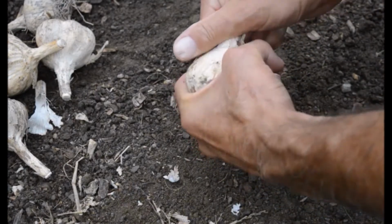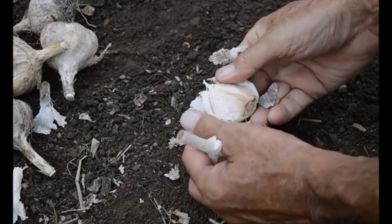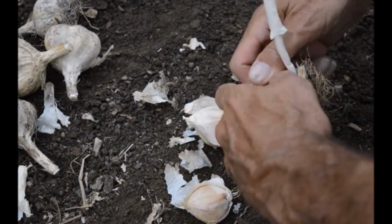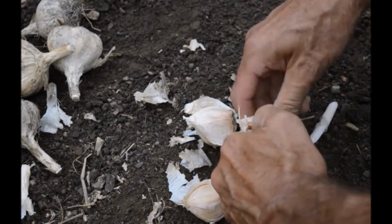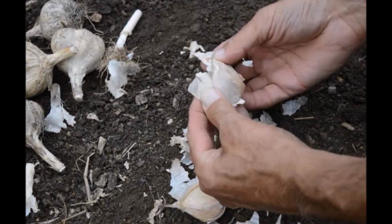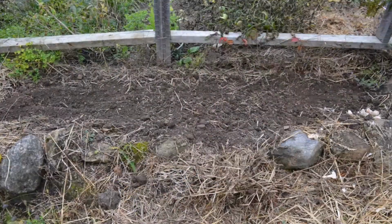The next step is to take your selected heads and break them into individual cloves. As I go through this process, you can clearly see the hard stems in the center. If you have any smaller cloves, don't plant them. Eat them instead. Leave the paper coating on the cloves because it might protect them once they're planted. If some of the coating comes off, it doesn't really matter. The clove will still grow fine.